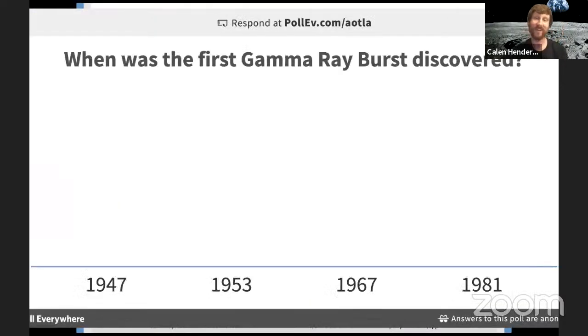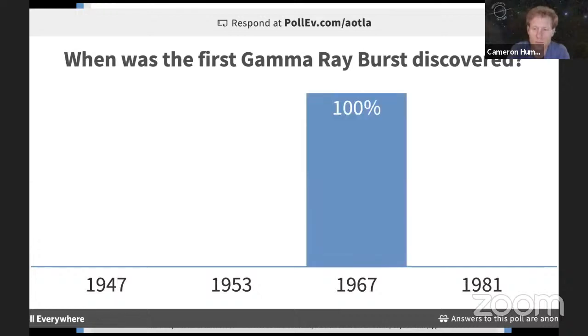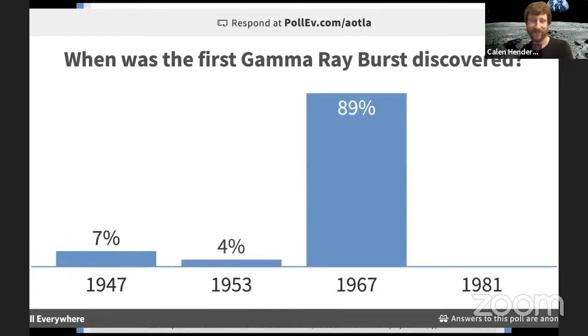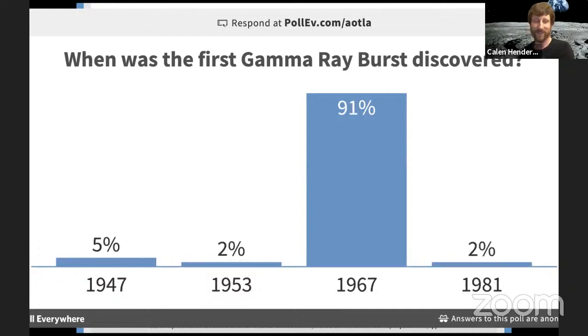All right, when was the first gamma ray burst discovered? See how well people were paying attention. Strong early move. 1947, 1953, 1967, 1981. Okay, 67's got some competition. Thought about making this one a choose your own year, but that seemed mean. 53, 81. Okay, it seems there's an overwhelming preference for 1967, which, drum roll please, is correct.